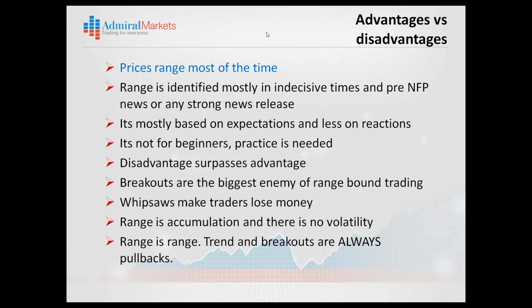The pound yesterday on those news initially fell for 30 pips, then it jumped some 150 pips. There are also other pairs which are very volatile, especially yen pairs, GBP, and other yen pairs. So if you want to trade range with the yen pairs, you need to have a good and big account. Breakouts are the biggest enemy of range-bound trading, because usually breakouts signal either a continuation, or if it was a range-bound market, the beginning of a new trend.